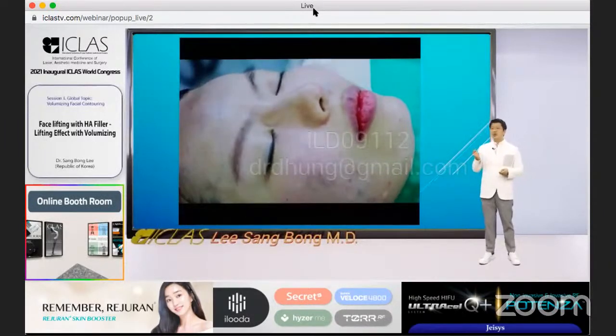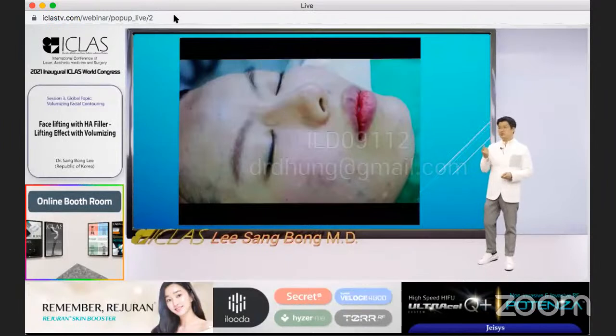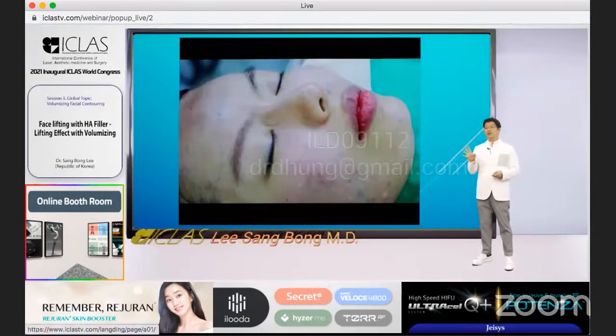The point of today's lecture is the lifting effect with HA pillars. The most important point is the area where you put the pillar, not the depth, just the area. And 4 parts: forehead, medial cheek, lateral cheek, and hollowing part, thin.